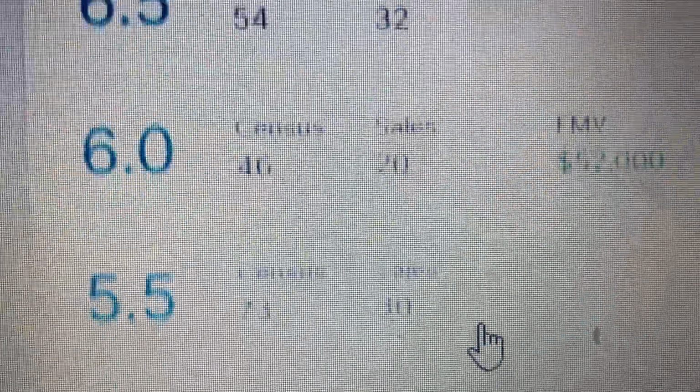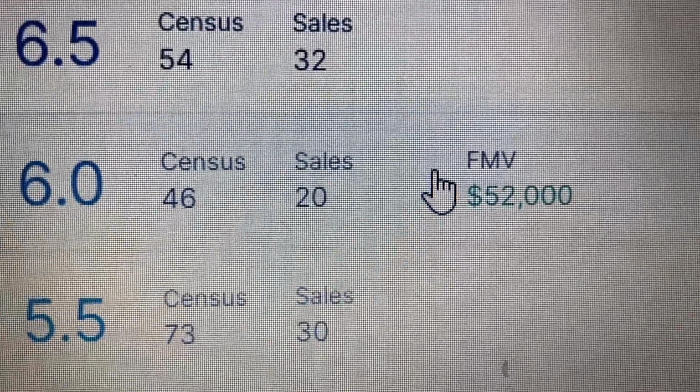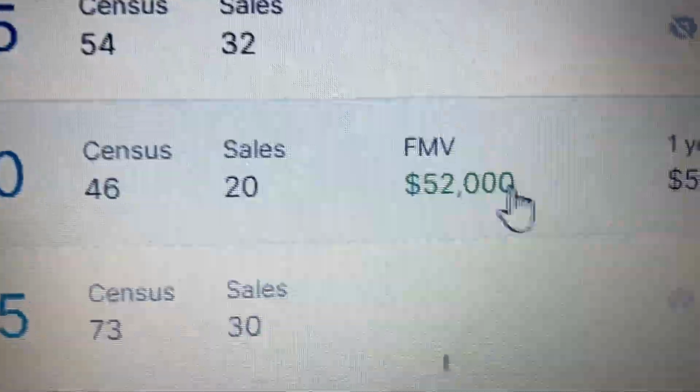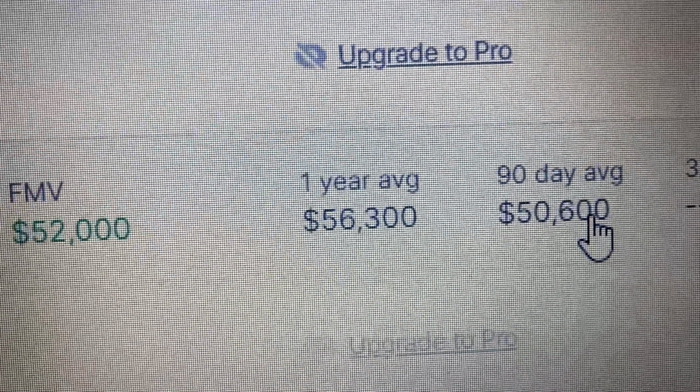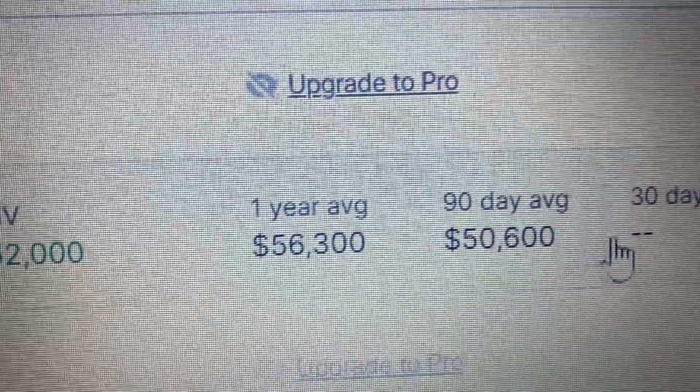So the blue label is just a fair market value, $52,000 though. Some people are saying that there's a purple label, and the price should be half of what the blue label is. So we go across 1 year, 90 days, 50,600. So half of this amount is $25,000.